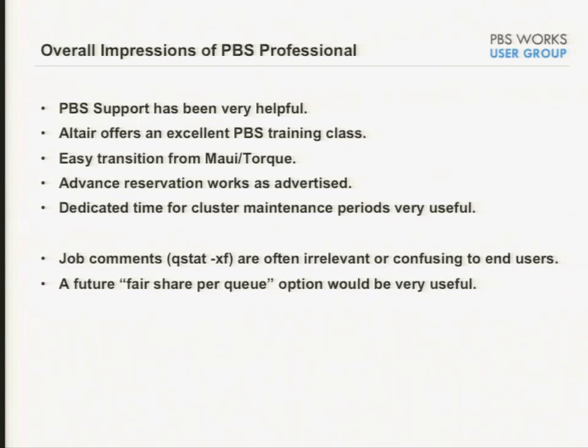So, overall impressions of PBS over the last year and a half: we've been very impressed with PBS support. They've been very helpful and very responsive to any questions that we had. Altair also offers some very good training classes. I had Altair come on site and give all of my system admins a 3-day class, and it was very informative. I highly recommend it.